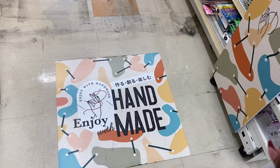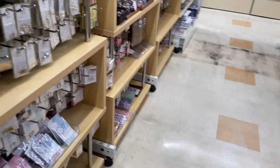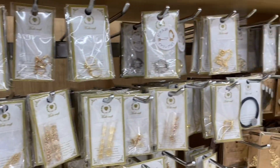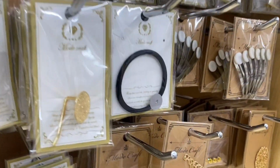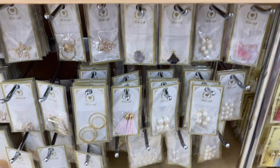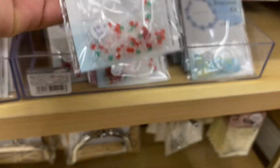But I took that wet wipes. I wanted it. These were handmade items, earrings, different types of jewelry. But I don't know if they're going to change color, so I never buy any. I'm a Shein girl, so I would just stick to buying jewelry on Shein for right now. But that bracelet, it reminded me of primary school.